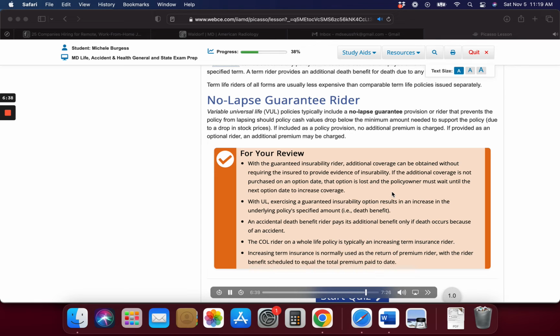With the guaranteed insurability rider, additional coverage can be obtained without requiring the insured to provide evidence of insurability. If the additional coverage is not purchased on an option date, that option is lost and the policy owner must wait until the next option date to increase coverage. With UL, exercising a guaranteed insurability option results in an increase in the underlying policy's specified amount, i.e., death benefit.